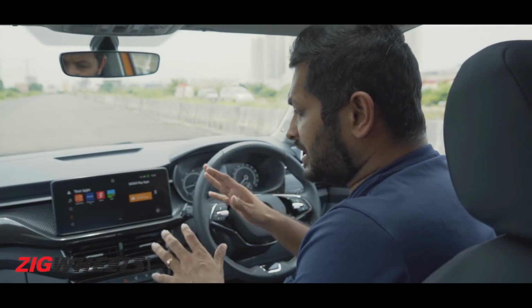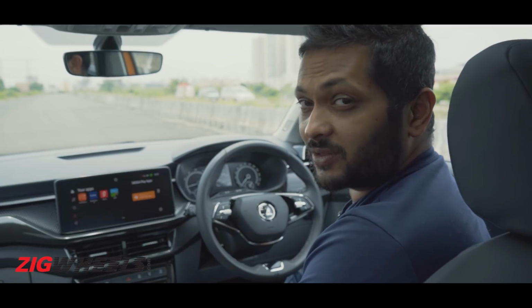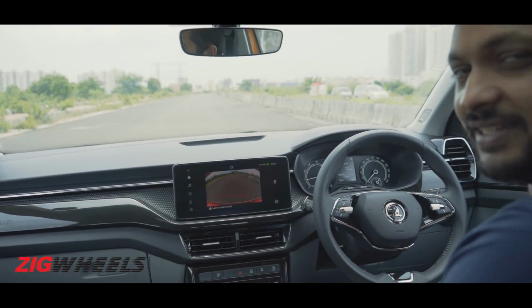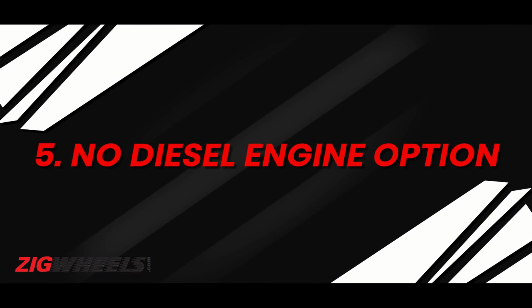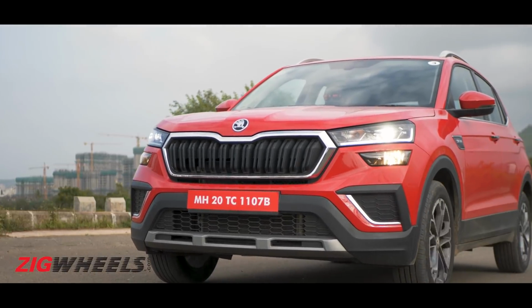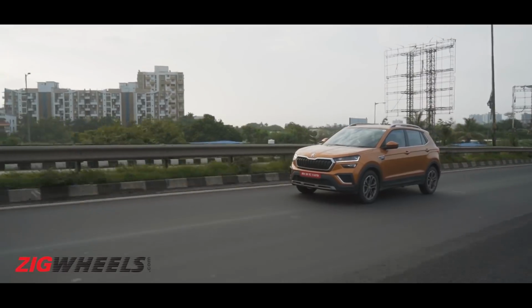Now, I really love this infotainment system, but there's one thing which is not good at all. The reversing camera. The quality is not good. The Kushaq won't come with a diesel engine option, which is a shame considering the rise in fuel prices. So, people with high mileage who are looking for a diesel option have to look elsewhere.